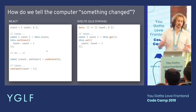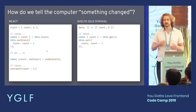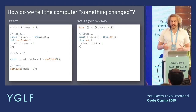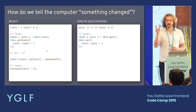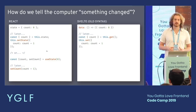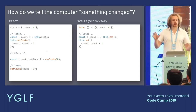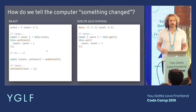And that's fine. It works. But the trouble is, this.setState and this.set, they're kind of verbose. It's a lot of work to do just to update some state. The problem that they have in common is the this. As soon as your API depends on a this, you introduce all sorts of constraints that are a little bit difficult to anticipate at first. And so we wanted to improve upon that. Let's take a step back. How do we tell the computer something changed? Well, there's actually a really good answer for this already.